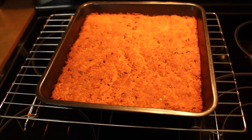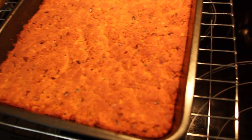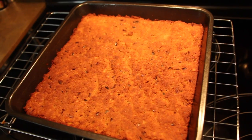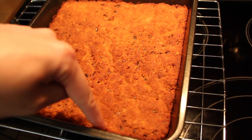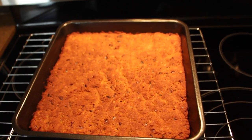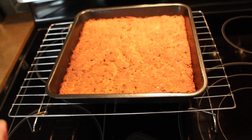Interesting. I just took it out, and it's a lot darker than I thought. That's okay. I thought it would be harder, but it seems very squishy, like a cake. However, it can still harden up. So I'm going to leave it for 10 minutes in the pan on the rack, and we shall see.